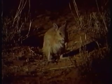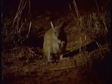Some kangaroos are very small. This little rufous hare wallaby, or mala, seldom grows taller than 35 centimeters. It's another animal which used to be quite common, but is now very rare. There are only 3 small colonies in the country. This animal comes from the Tanami Desert in Central Australia. It can survive without water and has a stomach specially adapted to digest food with a high content of plant fiber.